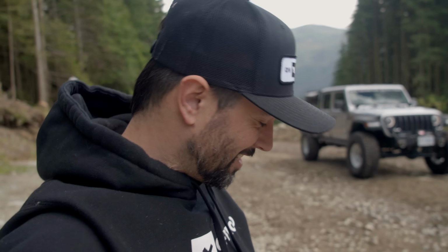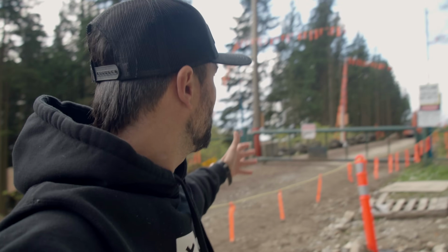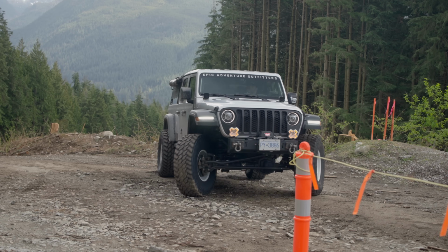Well, what can I say? This whole area is under construction. As you guys can see, they do open this trail on Sundays, so it's a Sunday. I'm up here. We're testing out these tires. I'm excited. Let's hit the trail.